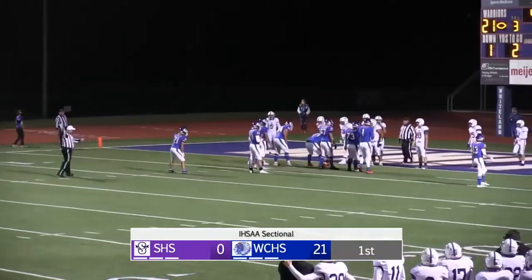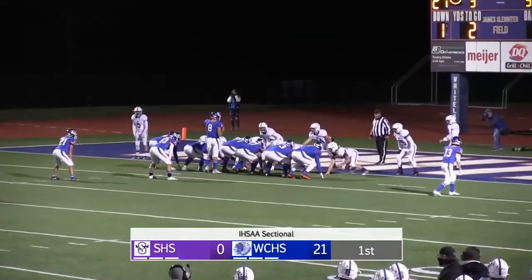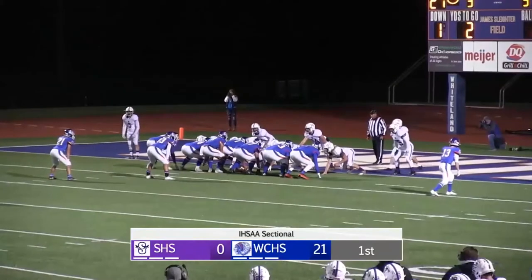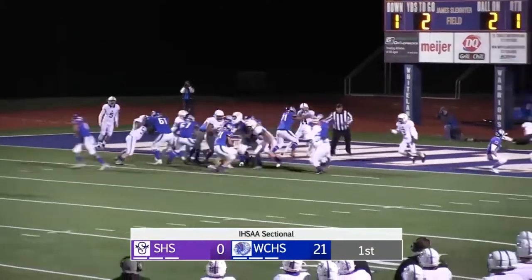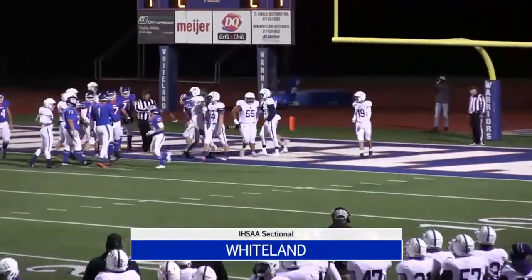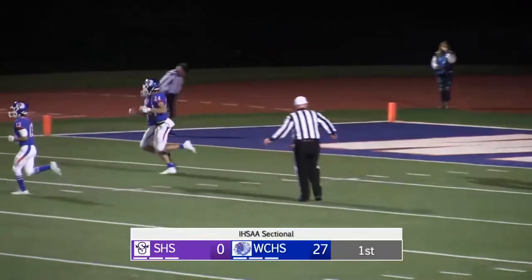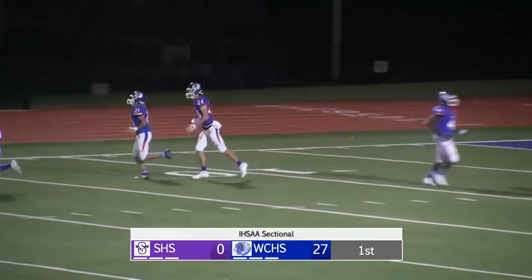Yeah, Seymour just can't catch a break right now. Little things have led to big things for Whiteland. Pitch play, Valentine into the end zone. And the Warriors now lead 27-0, with 4:43 still remaining in this first quarter, and everything is going right for Whiteland right now.